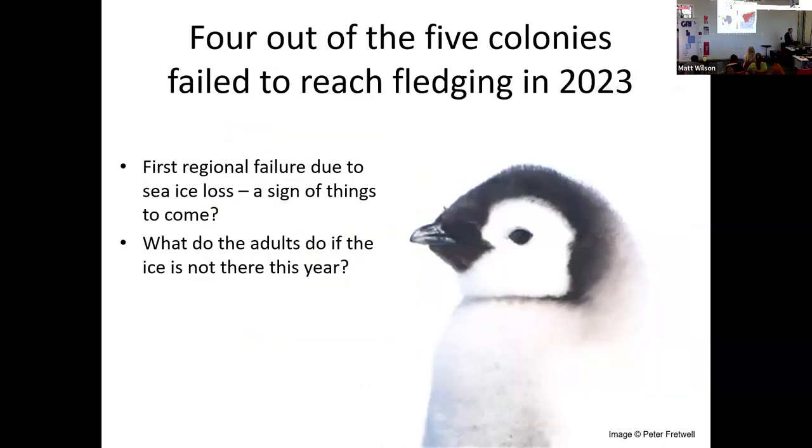The problem with a sea ice failure in a regional context is that normally, if a colony fails over several years, the emperor penguins will look for the closest other colony where they will relocate. But if the whole sea has got no sea ice, we're not sure where the penguins are going to go. They won't have any knowledge of where the best places will be. So we're waiting to see where they go, because you can't have 10,000 or 20,000 penguins all pitching up at the nearest colony. That would be quite bad, because there just won't be the resources there for that to happen.